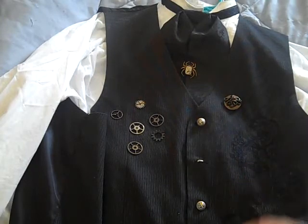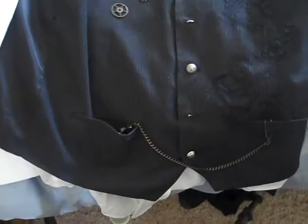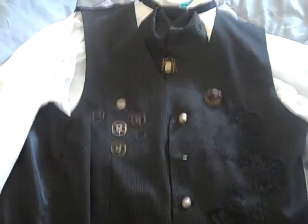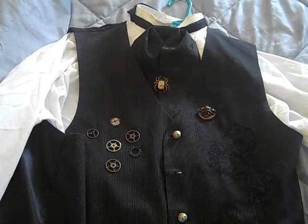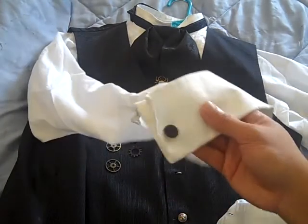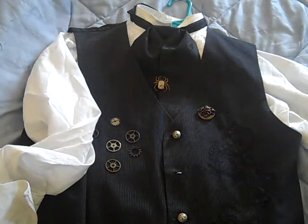And then you can even do other things. Towards the bottom I've got a pocket watch, which is really cool. This is a pocket watch I picked up at a Ren fair. And a puff tie with a little robot steampunk spider on it. You can buy little accessories for the shirt. Now the shirt itself is another $4 shirt I picked up at a thrift store and dry cleaned.